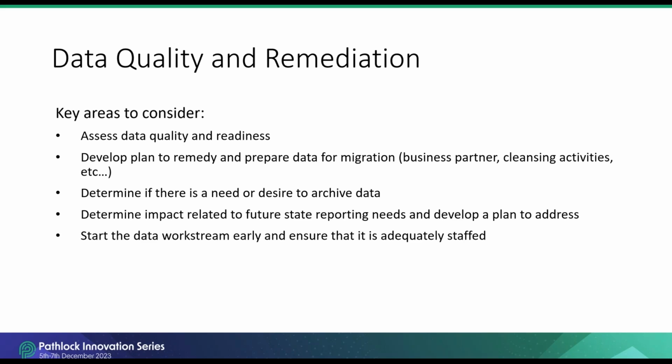This also represents a tieback to resource planning that we discussed earlier. Here you want to think about the number of resources and skills that are needed, including for roles like data owner, data cleansing, and data transformation. So I'll just reiterate it again. Start the data work stream in the earliest phases of pre-work.